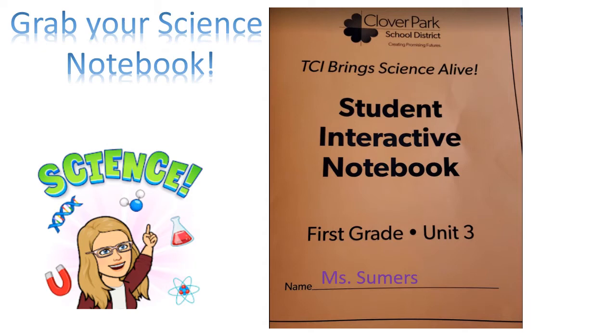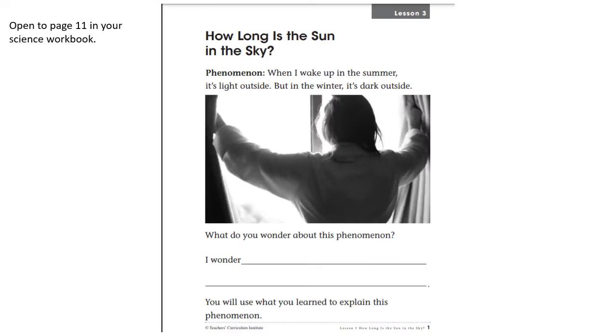Before we get started, grab your science notebook. Hopefully you're starting to remember to bring that with you. Open up your science notebook to page 11. And let's look at that page. It asks, how long is the sun in the sky?